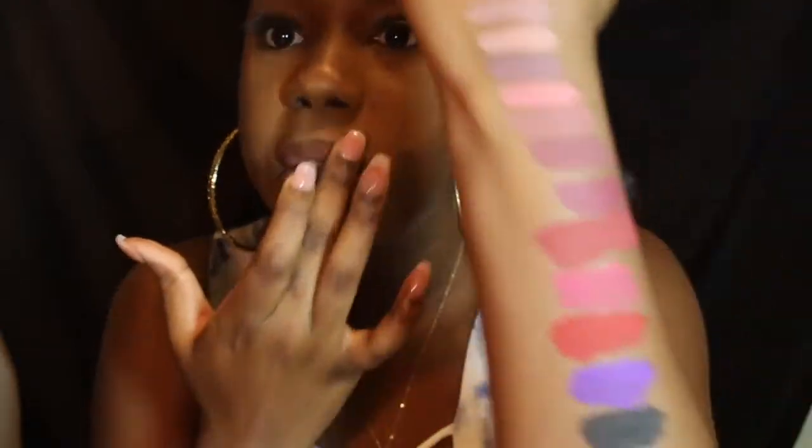So yeah, that is the Ruby Kisses. These are the swatches and they're all dry.